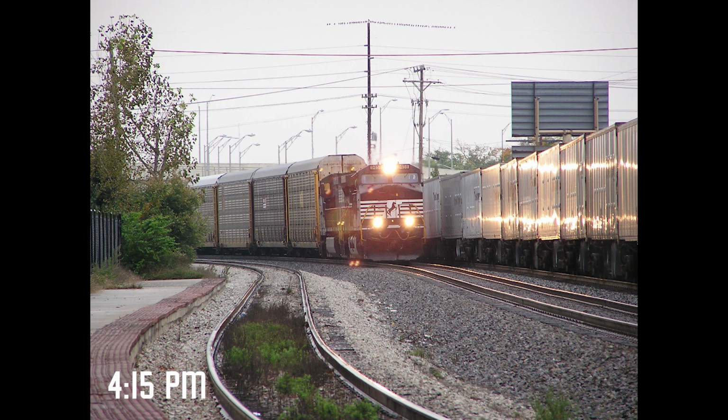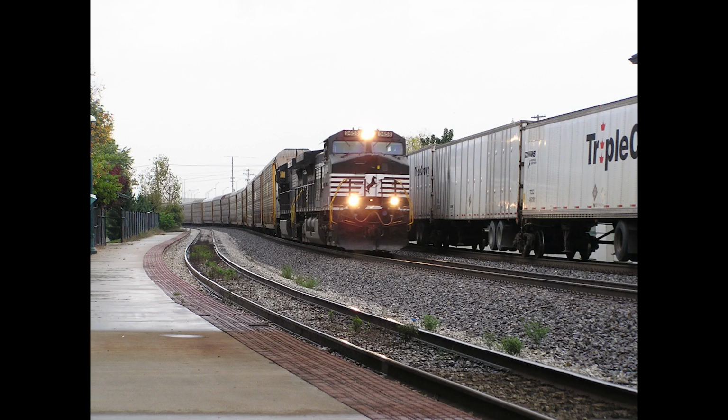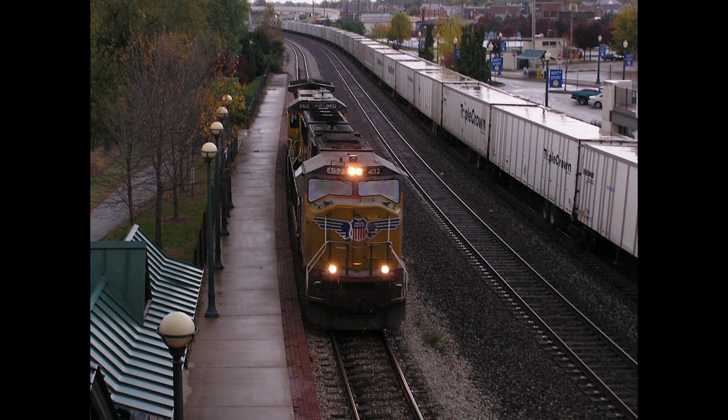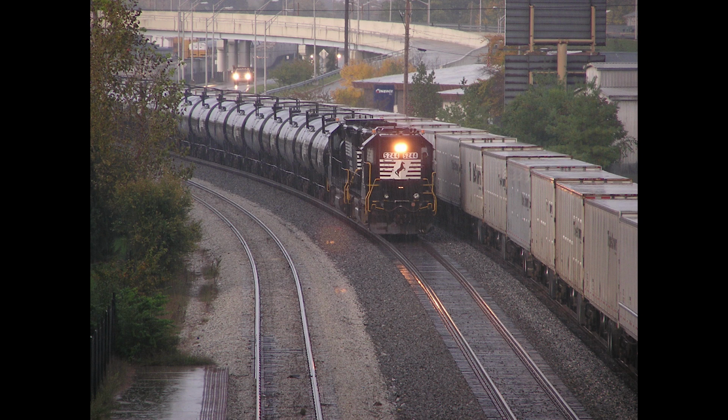Just about 9 minutes later at 4:15, an auto train with a pair of NS-9s came flying through the station. After it rained and darkened quite a bit, at 4:34, a light power move consisting of UP SD70M number 4152 and C40-8 number 9106 crawled under the bridge. At 4:40, a pair of NS high hood Jeeps was building a tinker train.